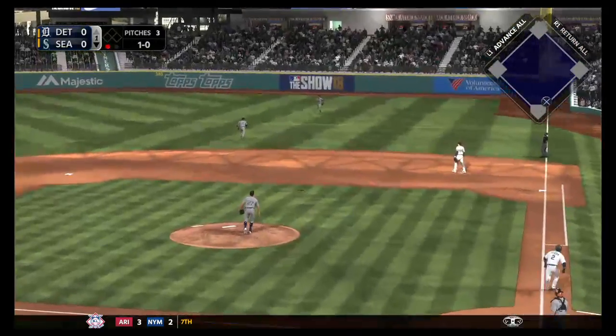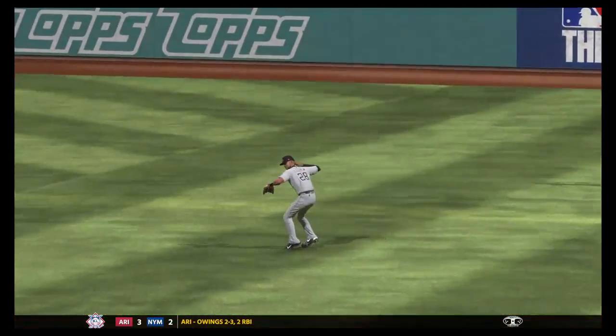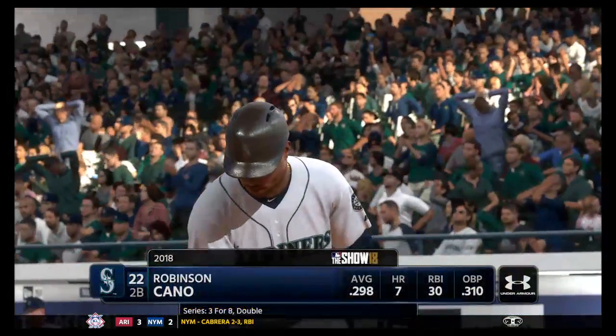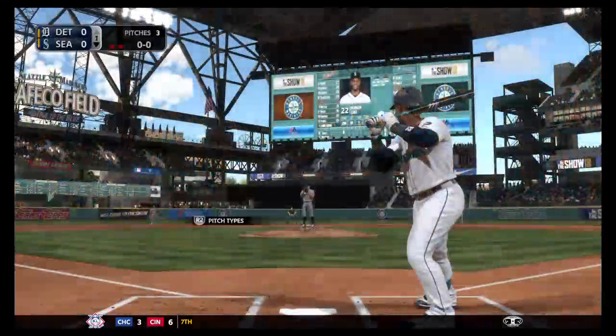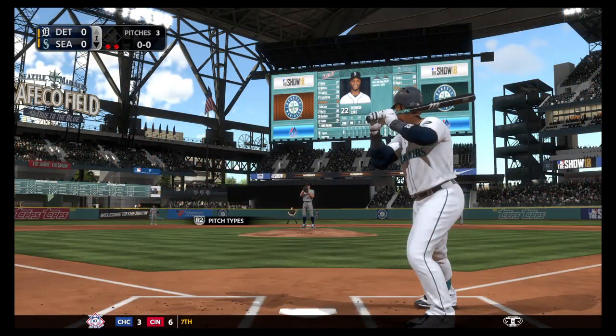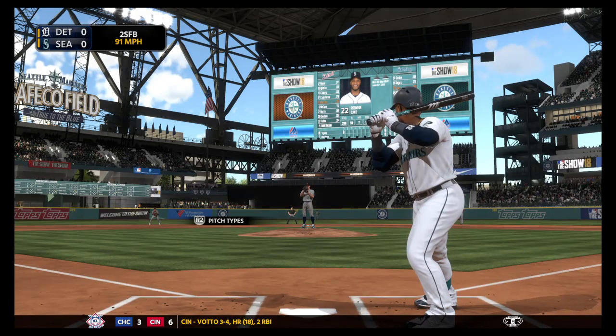Now here's one hit in the air to the right side. Goodrum calls for it, and he makes the catch for the second out. Striding into the box, Robinson Cano. First pitch on its way. And a fastball just below the knees, ball 1.